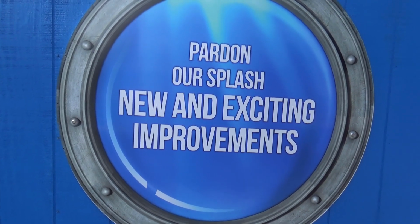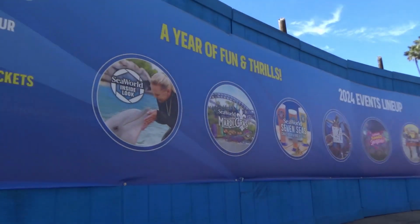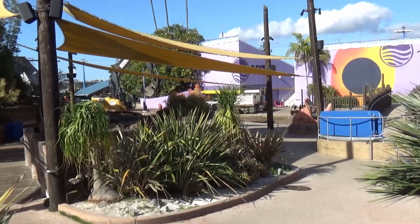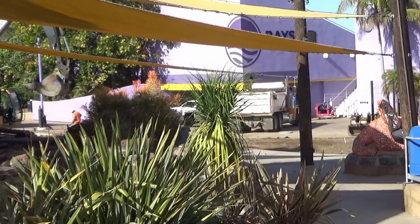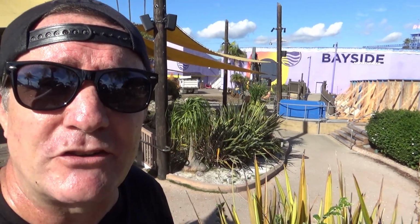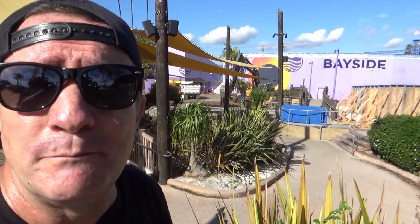Peebs. Hey, check it out. Sad version. Well, it's finally happening. See this wall? Yeah, that wall right there is separating the public from the demolition of Tidal Twister. Yes, SeaWorld's problem child, debatably a coaster manufactured by Skyline Attractions, is no more. And I do have some mixed emotions about it.